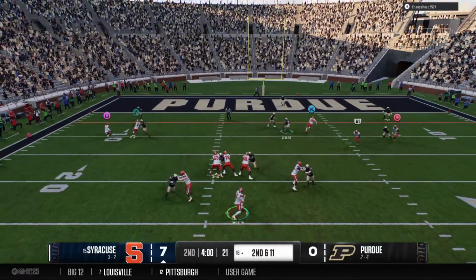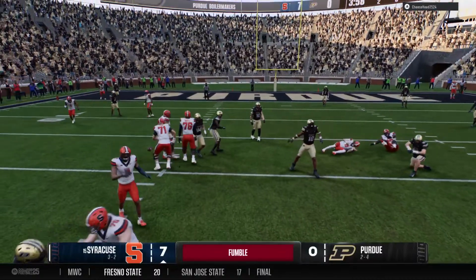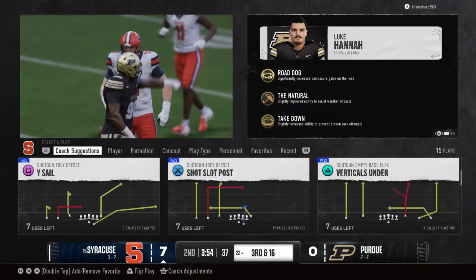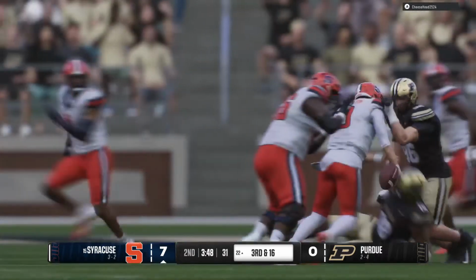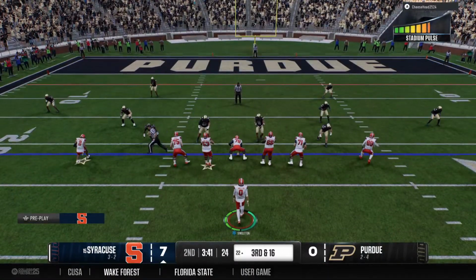Looking for a man. It's Singleton. Nowhere to go, and the ball's loose. Well, the offense ought to go buy a lottery ticket because that ball somehow bounced right back to them. They'll keep it. The ball security doesn't just apply to running backs and receivers. QB's got to keep two hands on the ball as well. They're very lucky after that fumble that the offense jumped them.